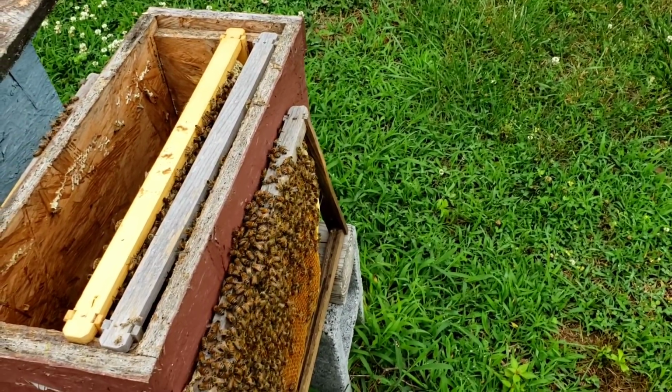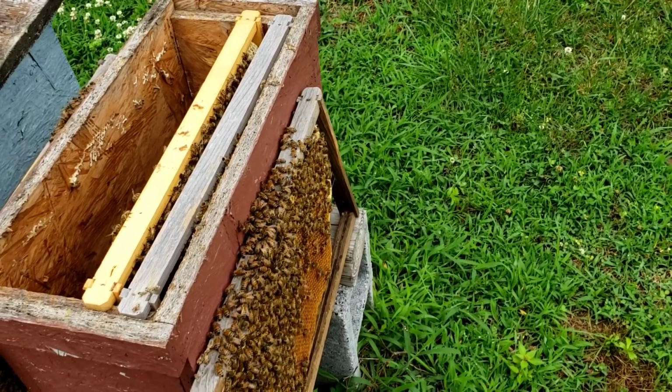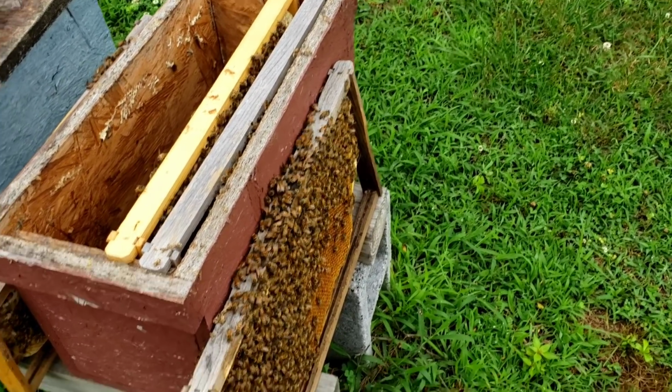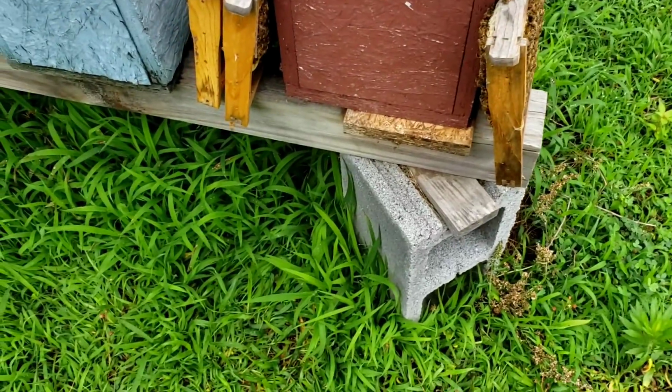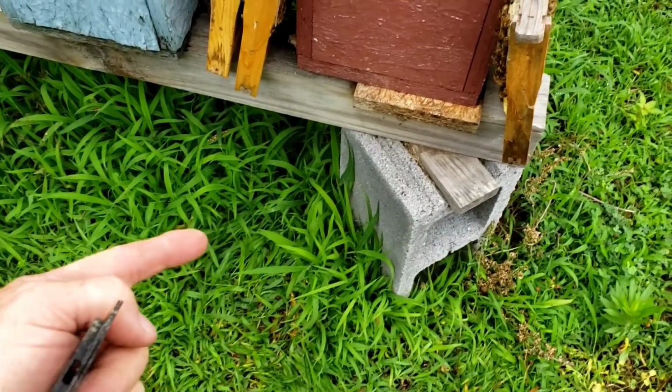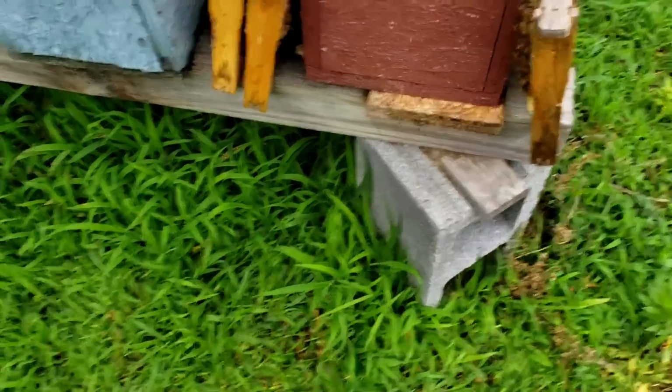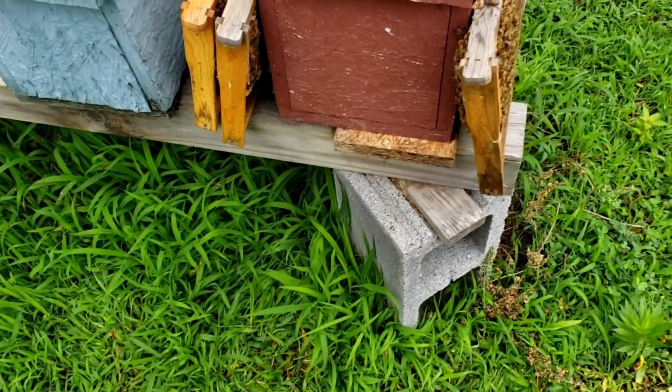Up until this point, it's not really harmed anything, but once those hive beetles start coming into your colonies and this grass is high like this, I mean, I'm gonna point it out. You know, I should have kept it low. I'm not gonna fib to you. I'm not gonna hide it. Right there it is, and it should have already been mowed.